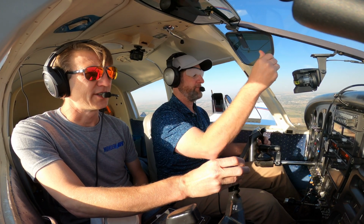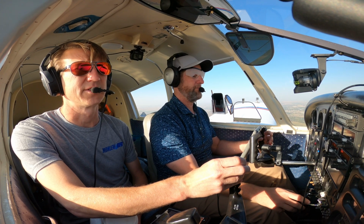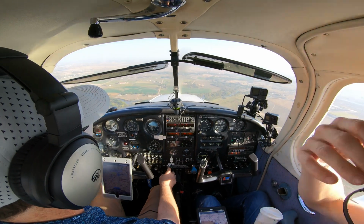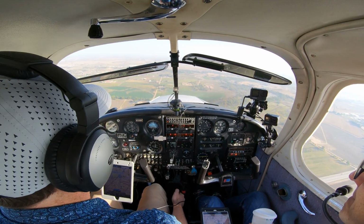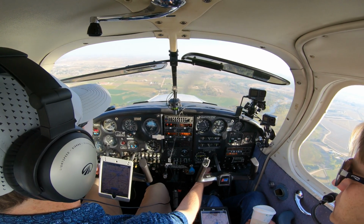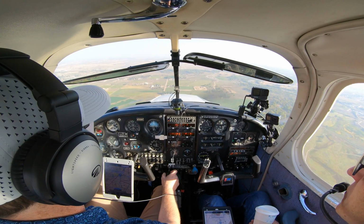Greeley traffic, Cherokee 7055 Romeo is on the ILS 35. We are about 4 miles to the south, inbound for full stop, Greeley. Our gas is on a good tank. Our undercarriage is fixed. Mixtures were good. We're still chasing this thing down.